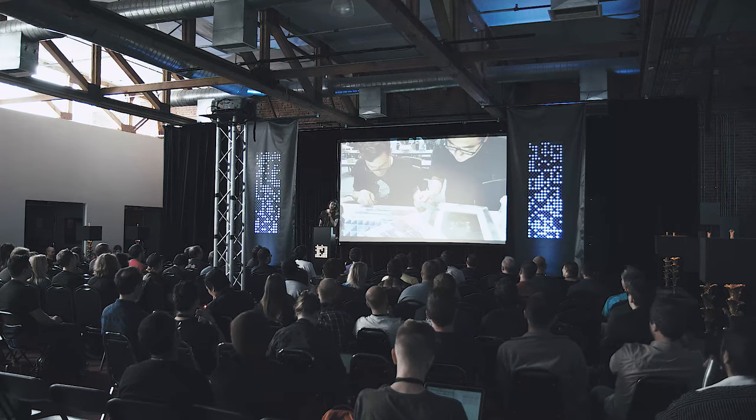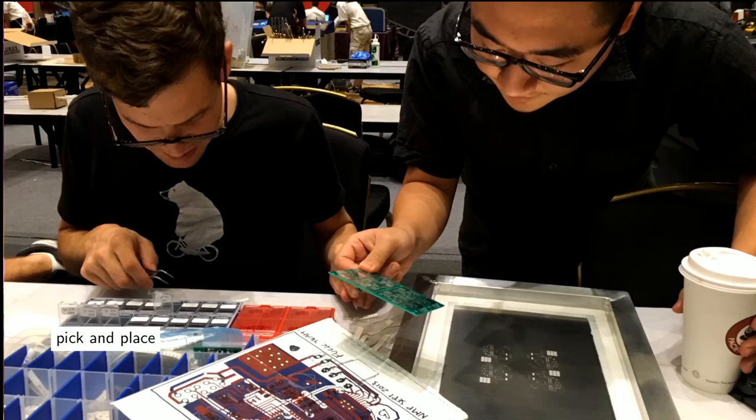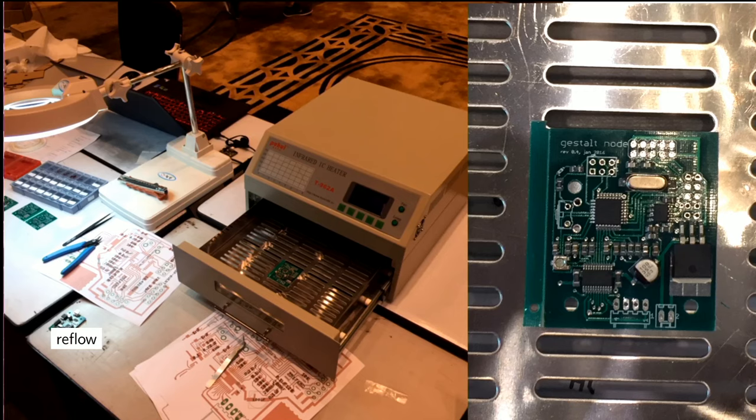So we didn't buy a pick and place. That was a little bit outside of our budget and setup, unfortunately. So we did end up placing most of the parts by hand. But then we got a yield of 95% on the boards that we fabbed. So that was pretty cool.